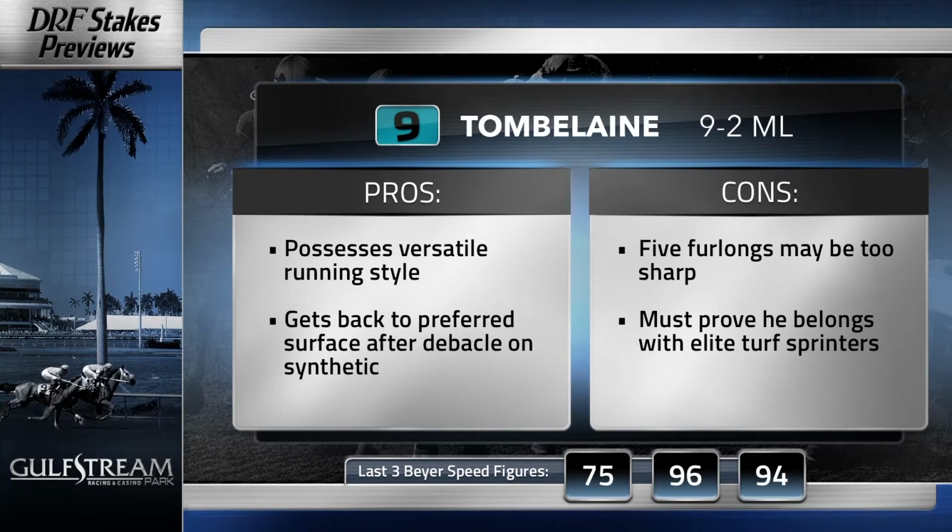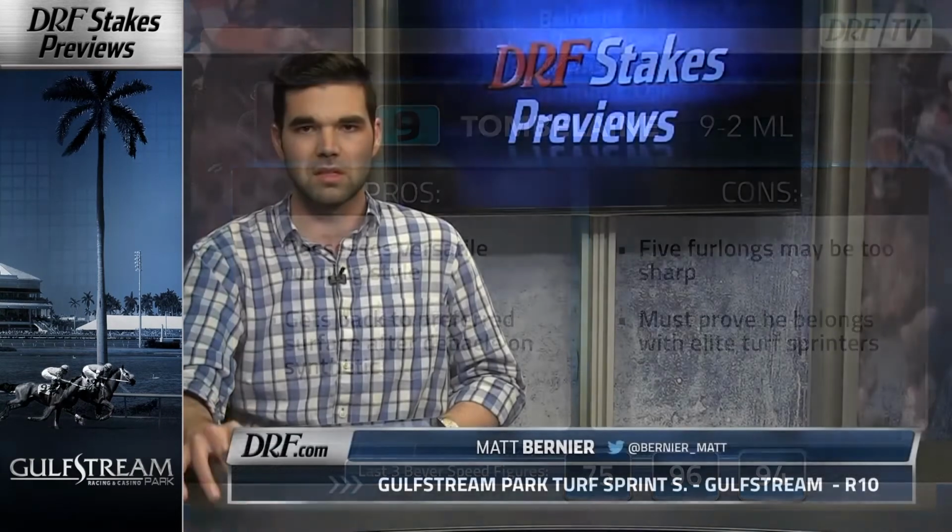I think he's better at 6 and 7 furlongs, and he needs to prove that he actually belongs with these elite turf sprinters, mainly because throughout his career, he's always been a little bit of a nibbler when he gets into the deeper waters. It seems like he usually fits in the allowance level. He needs to prove that he actually belongs in this spot.